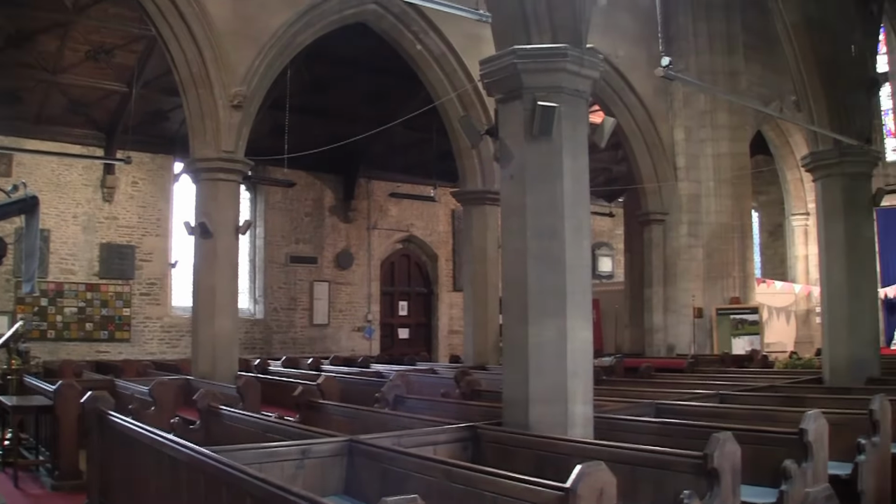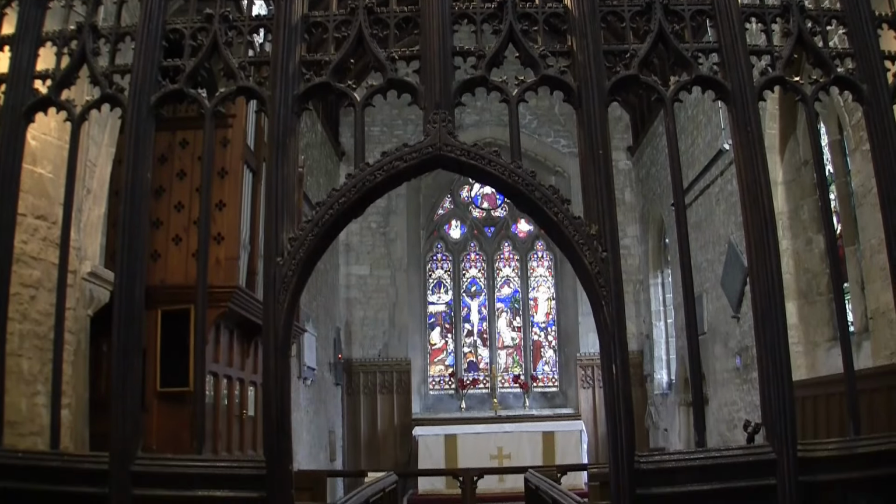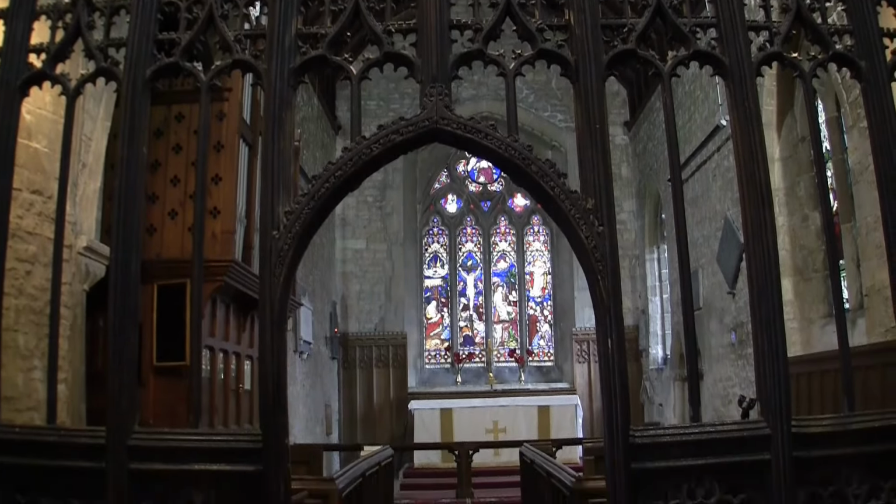This chancel, built of ironstone, was restored in 1825. The rood screen dates from the 14th century. Possibly the finest old possession of the church is its dark oak screen, carved 500 years ago.